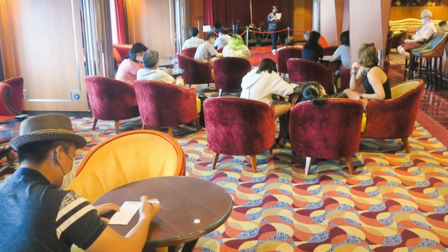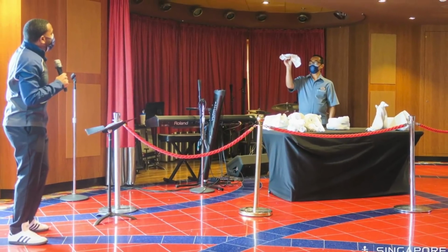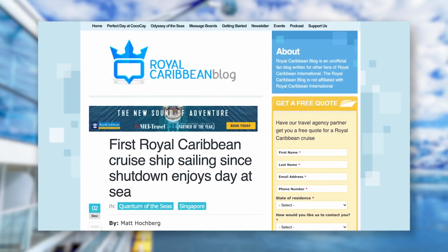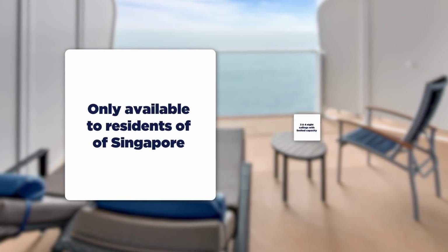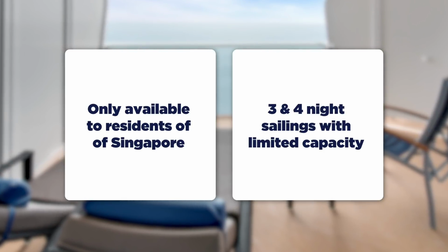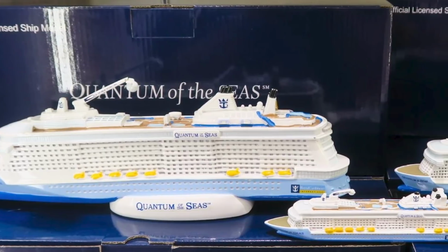So if you're looking for more coverage of the new cruises on Quantum of the Seas, you can check out RoyalCaribbeanBlog.com. We've got coverage of that going on throughout this week. And again, these cruises on Quantum of the Seas are only available to residents of Singapore, and they're 3 and 4 night short sailings with limited capacity on the ship. And this is the only Royal Caribbean ship that will be sailing for the foreseeable future.